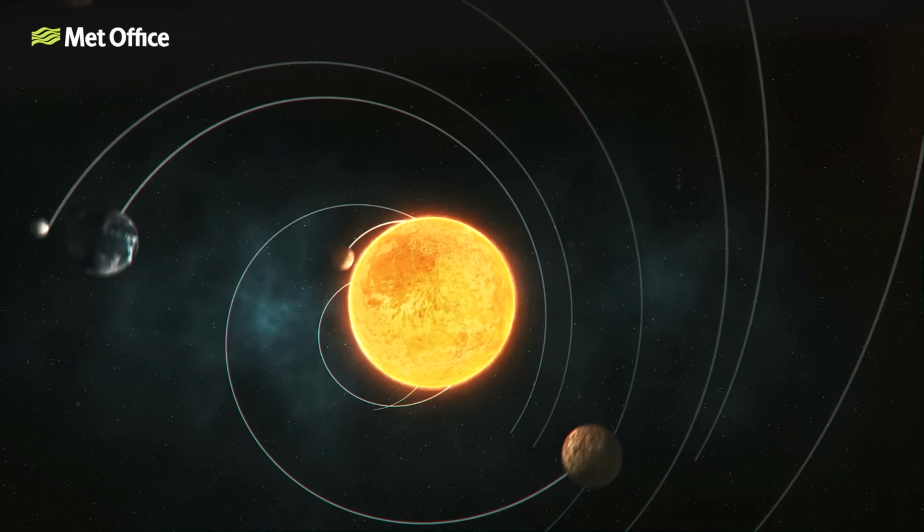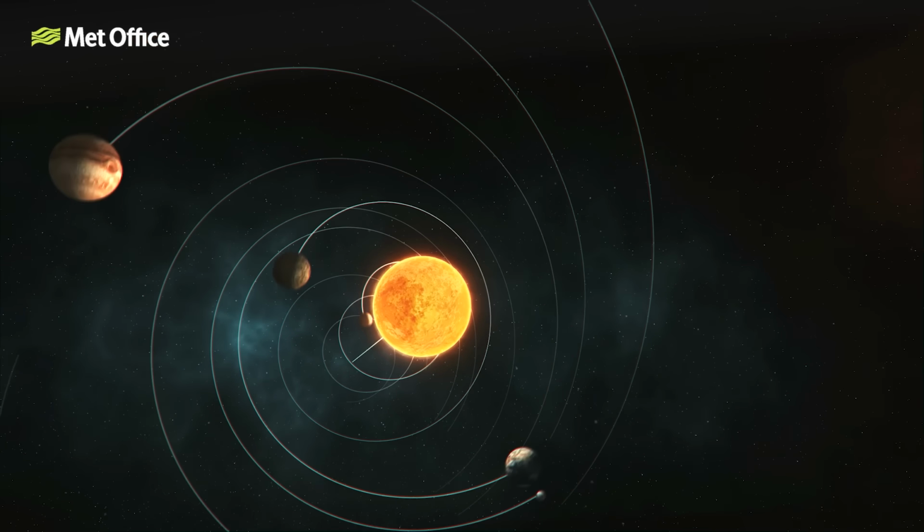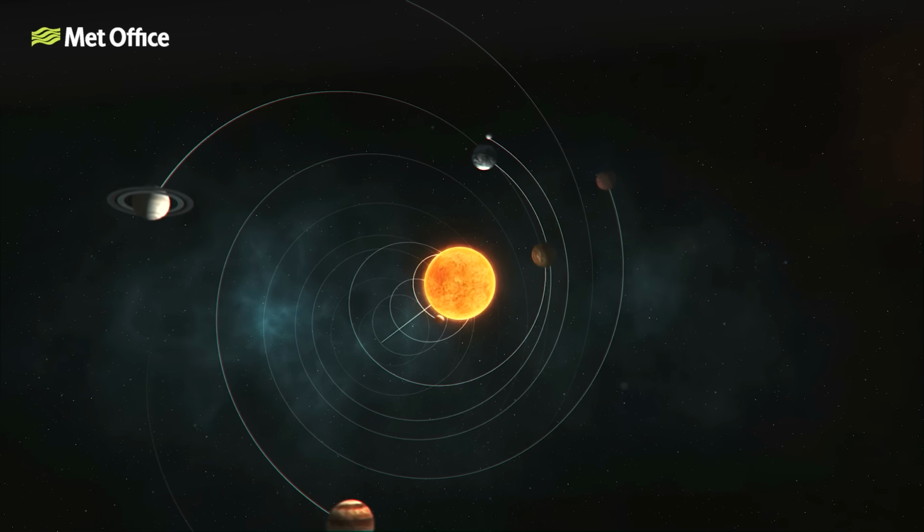Heading further away from the sun and the planets change from rocky to gassy. But just because there isn't as much of a surface to stand on, as it were, to look at the weather, it doesn't mean there isn't any meteorology going on.